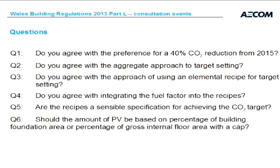In the consultation document, there's a series of questions about all the stuff we talked about previously. There's 6 questions. Do you agree with the 40% target? Do you agree with the new aggregate approach to target setting? So you have different targets depending on different building types. Do you agree with the approach for the elemental recipe, a compliant solution? Do you agree with the approach of taking fuel factors rather than separately but integrated into the recipes? Do you believe the elemental recipes are sensible solutions?